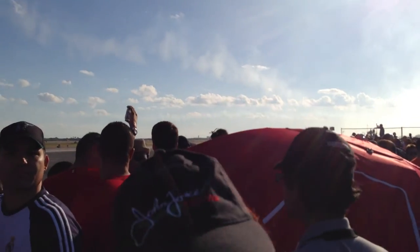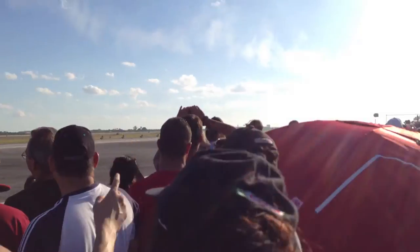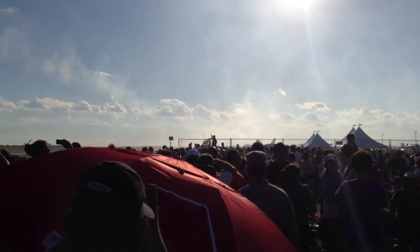Cameras ready for a picture of formation flying at its finest. From the right, your 2012 Thunderbird Diamond pass in review.